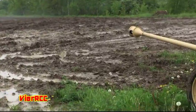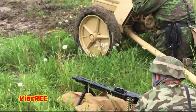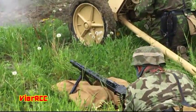Work on the Allied infantry, trying to keep up. They can't really advance the tank with that withering fire.